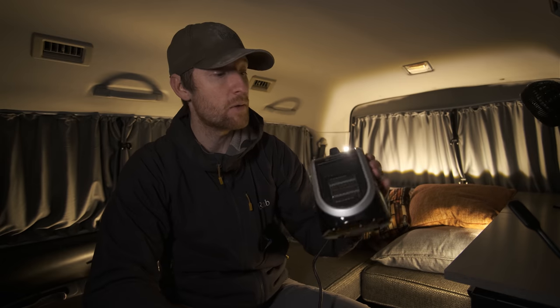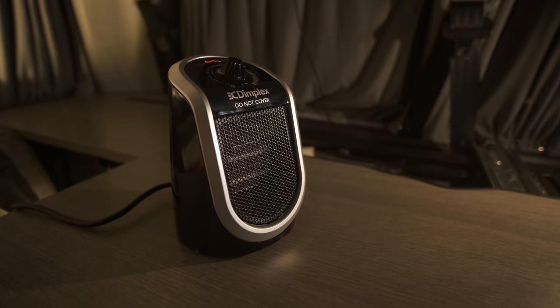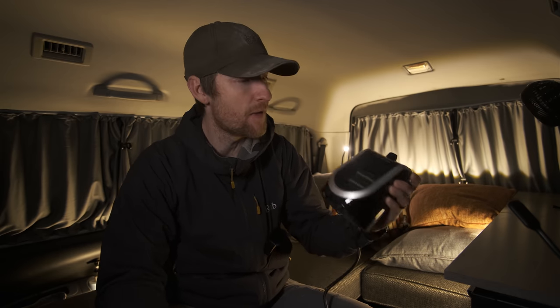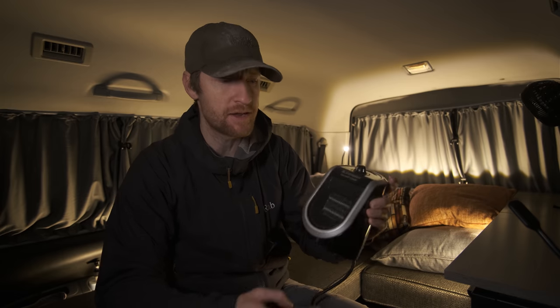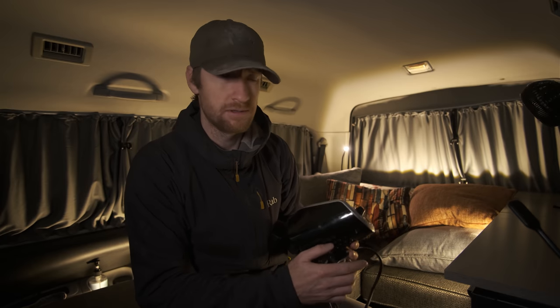So I went onto Amazon and I bought this. It's a little desk fan heater and it's only 250 watts. So I'm not expecting any kind of competition for the diesel heater, but it might just give me that little something to warm up the van, because this is a small van. So I'm excited to try this out. So that's kind of cool. If it's any good, I'll let you know. And if it's absolutely rubbish, I'll also let you know.